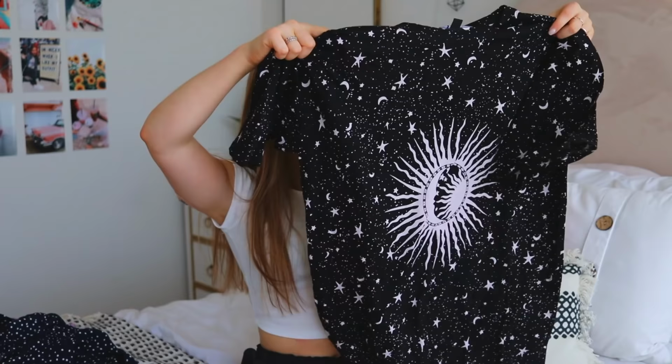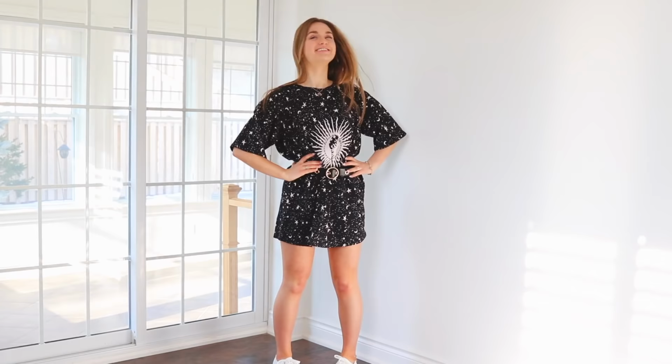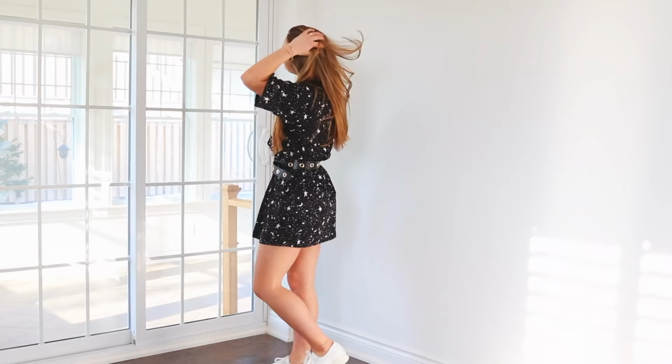The next dress I got is a really iconic Princess Polly t-shirt dress. I know with this, I'm going to want to cinch in the waist, which I thought that black belt would do such a nice job of. And it has this really nice sun and star and moon pattern. So basically a galaxy pattern. Is that what it's called? I can also picture wearing this as a beach cover up. And if you just really like that shirt, you can maybe even crop it or tie it in a knot, which I always do in the summer.